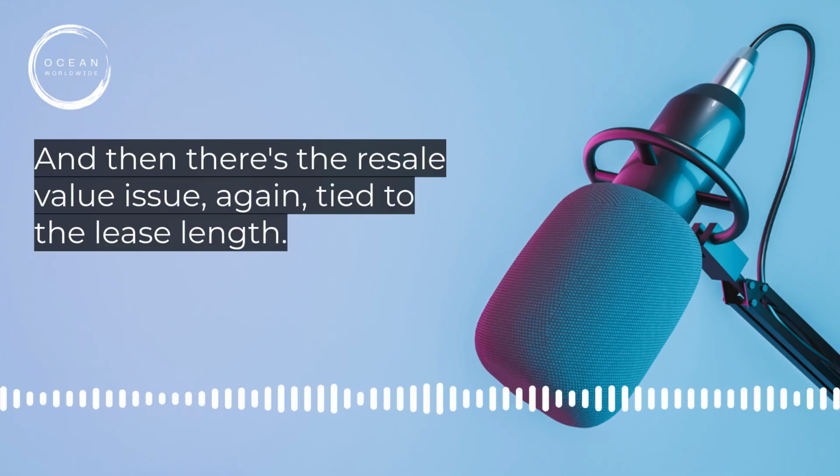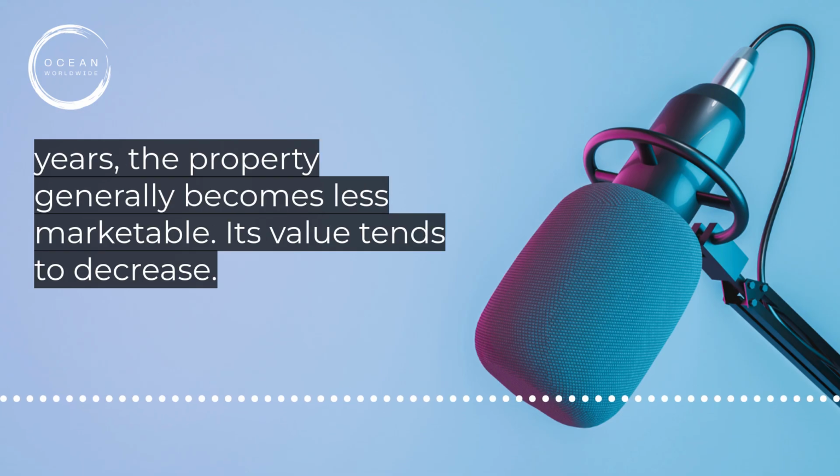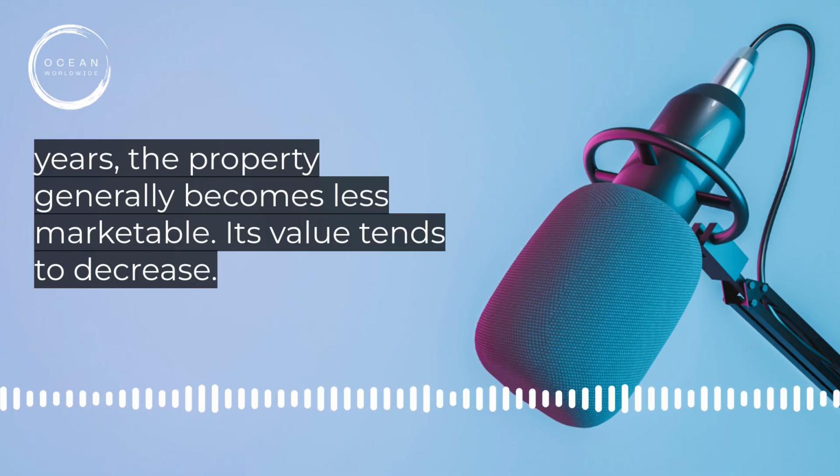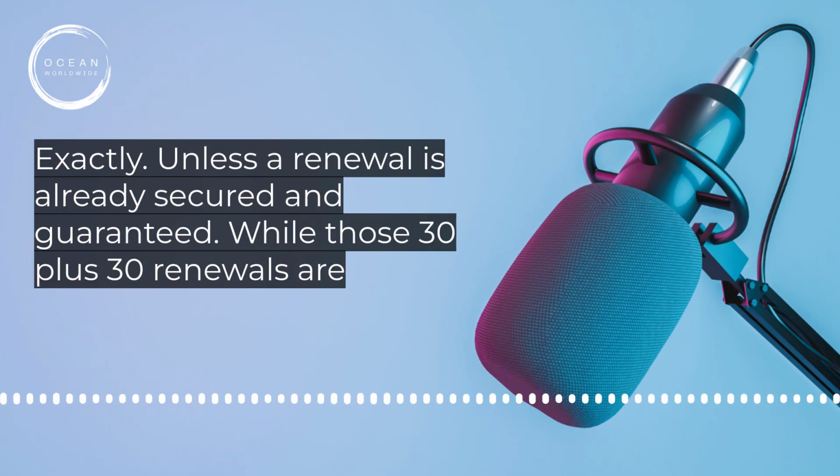And then there's the resale value issue again, tied to the lease length. Correct. This is a big one. As the lease term gets shorter, say you use 20 years of a 30-year lease, leaving only 10 years, the property generally becomes less marketable. Its value tends to decrease. Because the next buyer only gets 10 years. Exactly. Unless a renewal is already secured and guaranteed.